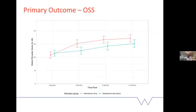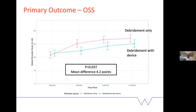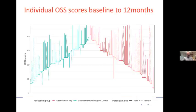Our primary outcome measure, the Oxford shoulder score at 12 months. The orange line is for the debridement only, the green line for debridement and InSpace balloon. And what we showed is the patients who'd had an InSpace balloon device inserted had a mean Oxford shoulder score which was 4.2 points lower than those with the debridement alone.